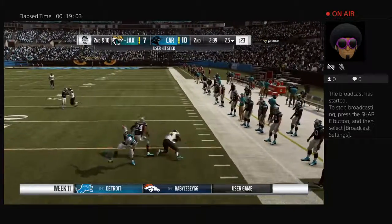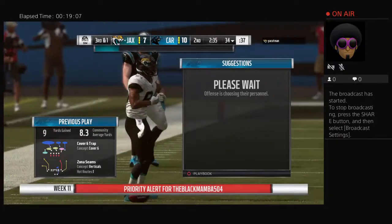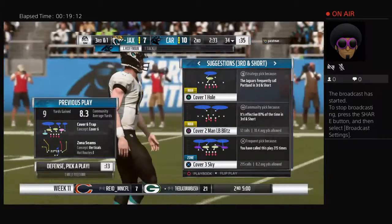And a quick throw here, that's complete. And he'll get it up near the 35, right at the 34 here. And they'll get 9 there as that sets him up better for 3rd down.